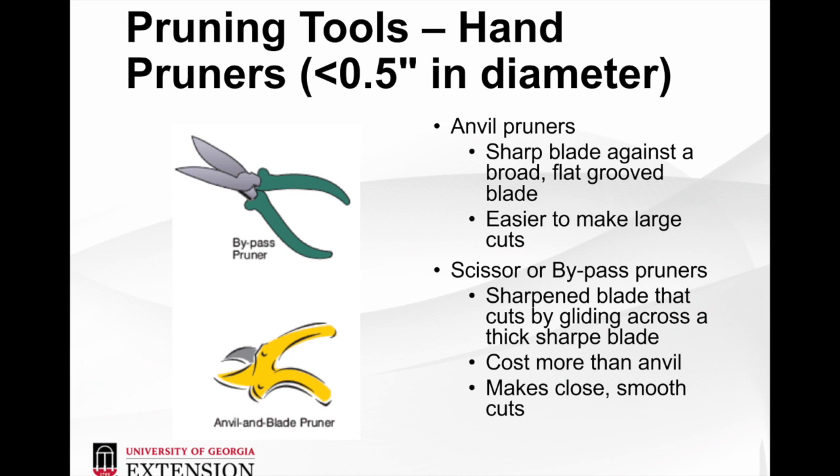Okay, so here's the pruning tools. They're hand pruners. So these are things that are less than a half inch in diameter. We're going to be using hand pruners to cut any branches that are less than half inch in diameter. So that's from one side of the branch, if you're looking at a cross section, right across the circular branch to the other side. So that's from one piece of bark over to the other piece of bark on the other side. So these are pretty small branches we're cutting here.